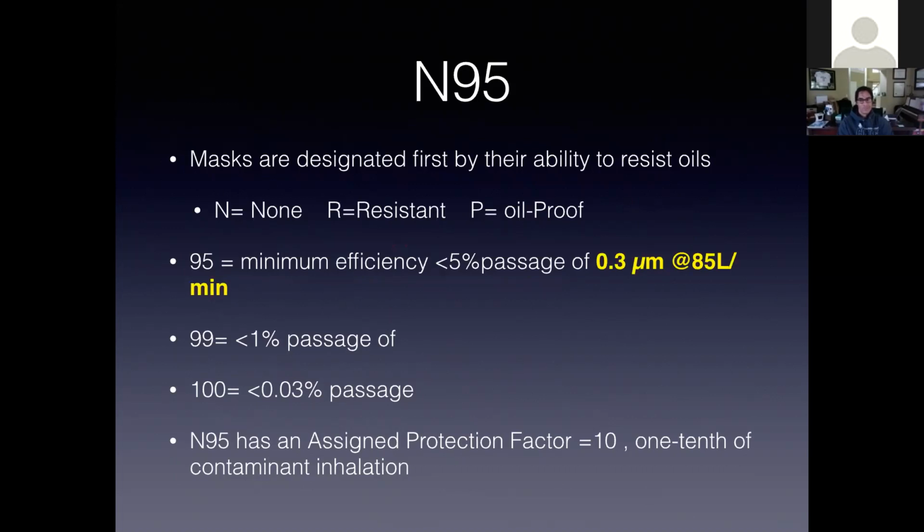And the N95 has an assigned protection factor too. This is important to understand, that when you go through these designations, you need to understand what you're actually talking about. The protection factor here is 10, meaning that about 1/10 of the contaminant could potentially be inhaled through the device, from one side of the border to the other. So again, less than 5% passage of those small microns, and from a protection factor, less than 1/10 of contaminant inhalation. Got it. 85 liters a minute seems like a lot, though.